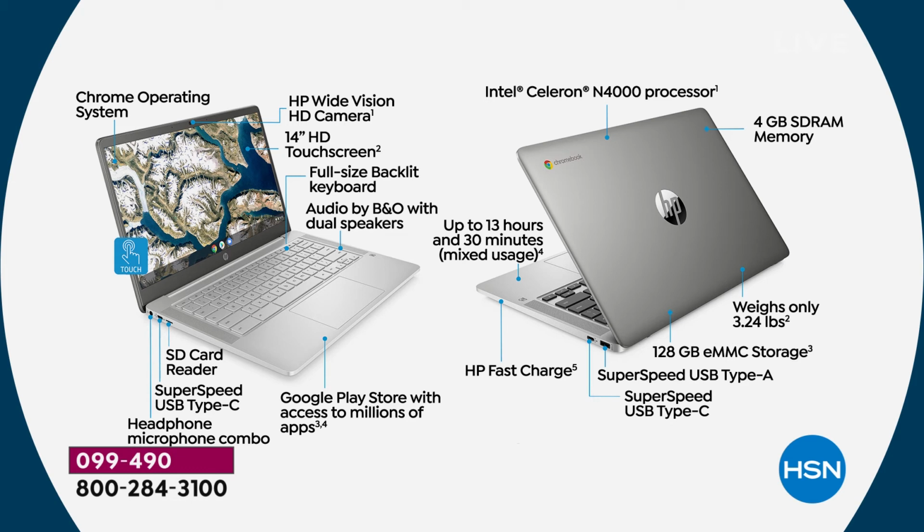HP wide vision high definition camera for Skype and for Zoom and Google Chats and all those kinds of things. 14-inch high definition touchscreen. This is a big point. Big point of differentiation here is the fact that this is a touchscreen. Lots of Chromebooks are not, and they're great for what they are. Nobody wants a non-touchscreen if they can avoid it, right? It's only a question of cost, and the folks at HP and the folks at HSN have done such a good job with cost on this. So high definition touchscreen, so you can pinch and zoom and scroll and see everything you want.